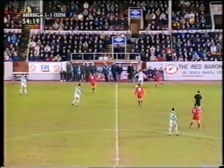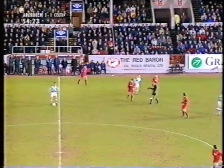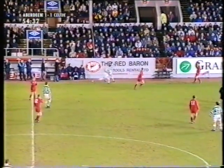I think the interesting thing also with the substitution Aberdeen have made is Windus, who has been quiet up front, not really got much joy out of the Celtic defence. Tom Boyd in particular has been playing well. He will probably just play that a bit deeper, and it might just allow him to get a bit more room to get on the ball.